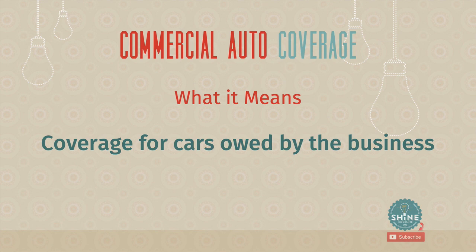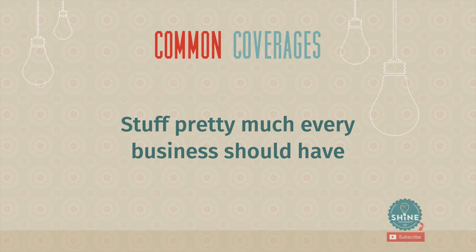And the most common example is a founder or CEO or something driving around and talking about their business with other people, all sorts of different things that you could be doing in your personal car. Hired and non-owned coverage covers that. But if you don't have any cars owned by the business, then you won't need the bigger part of the commercial auto coverage. So that's the quick and dirty version of common coverages, stuff pretty much every business should have.